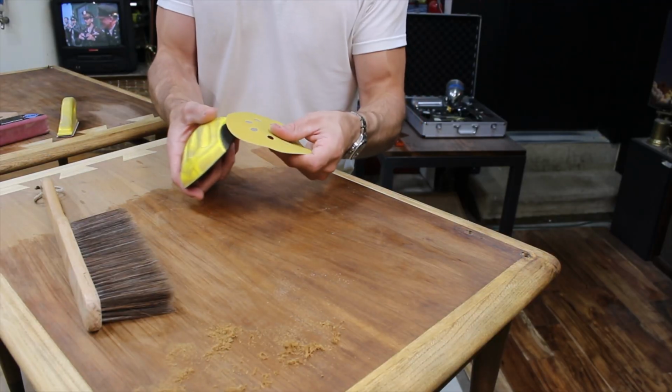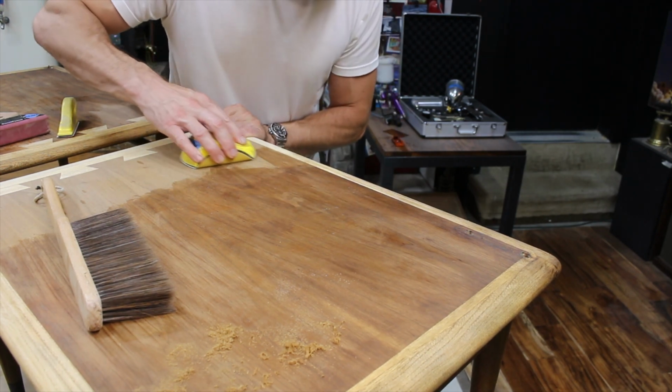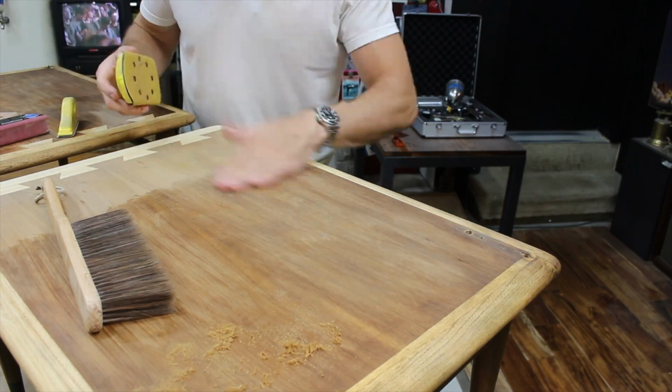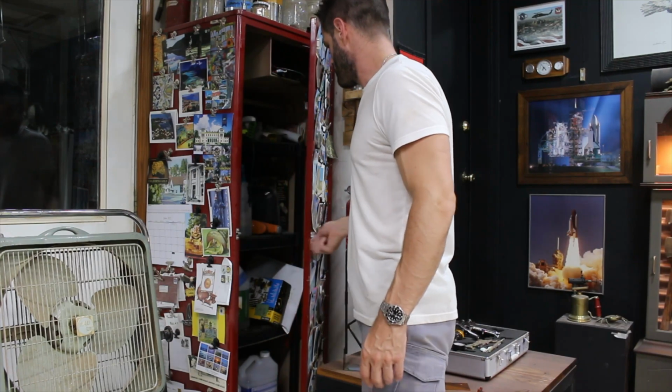In order to apply the finishes that I've chosen for these tables, I need to end with 220 grit sandpaper. But it's important to work your way up through the grits, starting with coarse, so I'll start with 150 and work my way all the way up to 220.